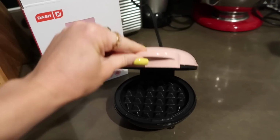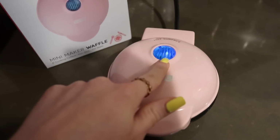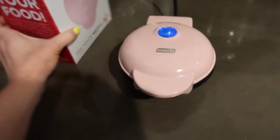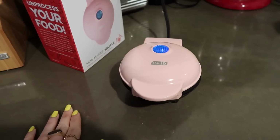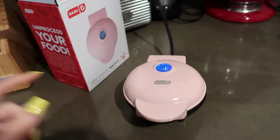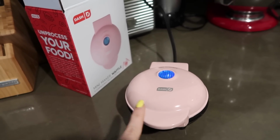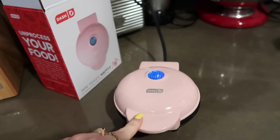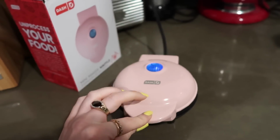So it's just super tiny, so you don't have to have like a huge thing and store it. It says once the blue light is off, I think it's ready to go. So I'm gonna try and make a Trader Joe's hash brown in here, just the frozen one. But you could also use this, like sometimes I'll make protein pancakes with the Kodiak powder stuff. So you could make like mini protein waffles in here or eggs probably. I mean, it would give you that print.